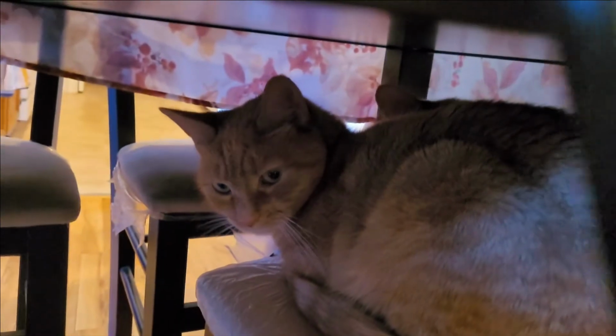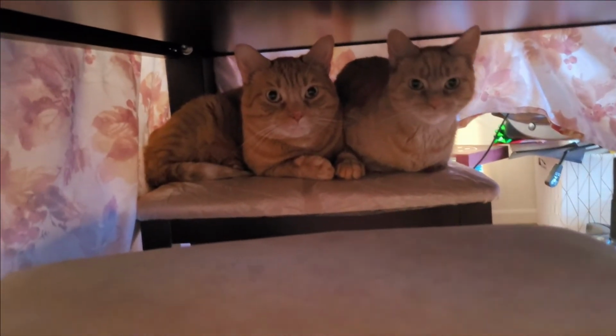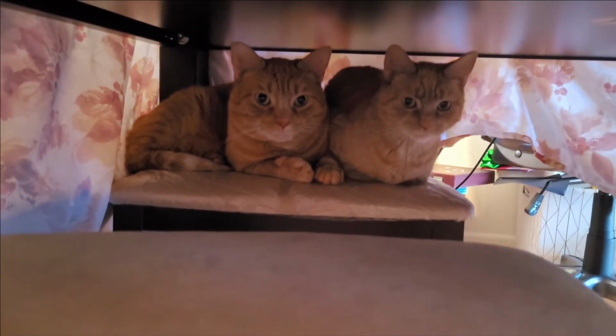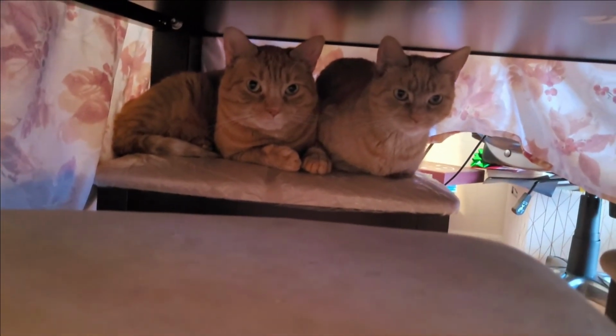Oh my god, they're sitting next to each other again. It's Bunny and Thumper. Hey, Bunny. And then Thumper, you can't see his face right now. These two little cuties sit beside me a lot of the time. Bunny and Thumper, my little babies. They're so cute. They keep me company during training.